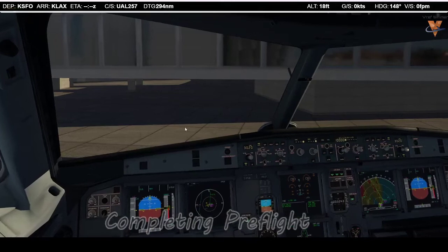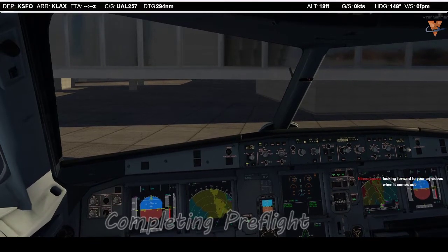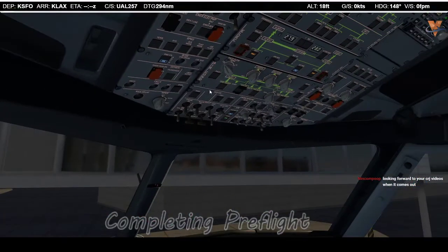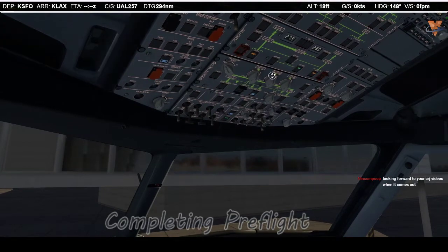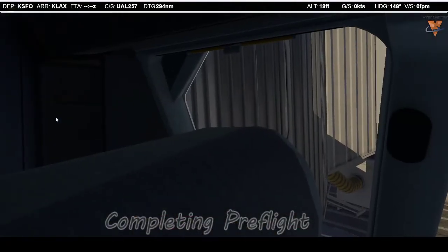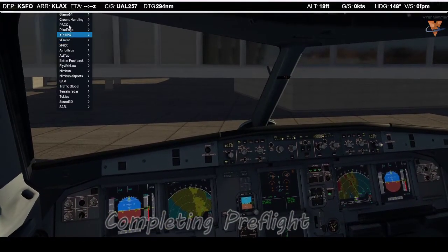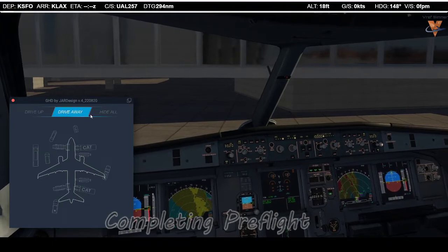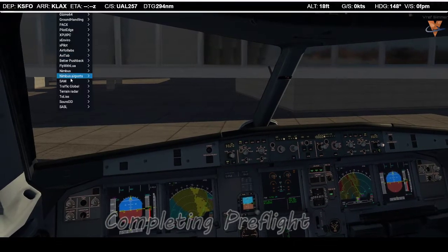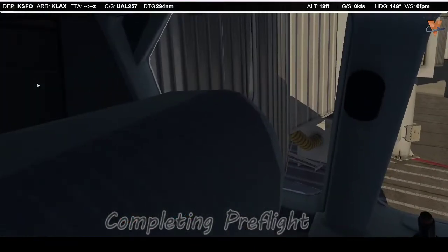And that's everything. Let's check on the boarding status via PACX. Make sure everybody's on board. Looks like we're ready to go. Okay, excellent. So I'm going to go ahead and call for the external power to disconnect, and we'll get the jet bridge to go away. Beacon on. Get everybody to drive away now. And we'll get the jet bridge away. There we go. There it goes.